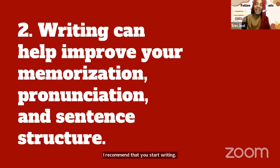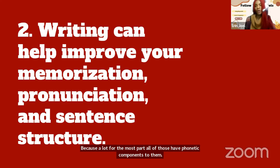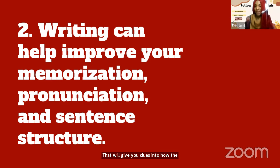Secondly, writing can help improve your memorization, pronunciation, and sentence structure. I cannot stress enough how much of a benefit writing is to pronunciation in a language, especially with one like French, but even ones like Korean and Japanese and Arabic, because for the most part, all of those have phonetic components to them that will give you clues into how the words are pronounced. And you can always write and then read back your writing to help yourself be a better speaker.